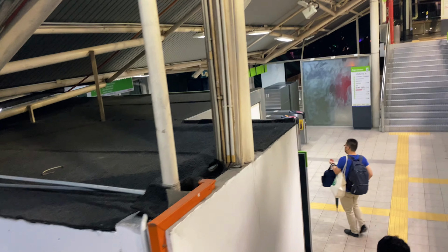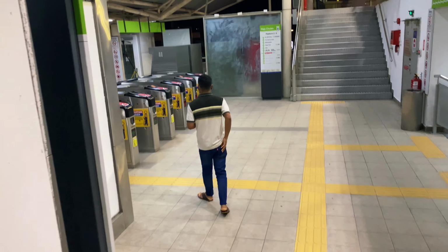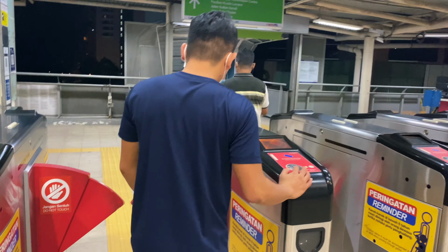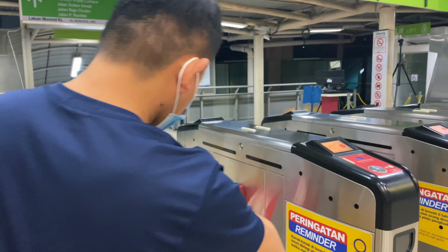So, we arrive at Raja Chulan Monorail Station. It's a Malaysian elevated monorail train station that serves as a part of the Kuala Lumpur Monorail. Located in Kuala Lumpur, it opened alongside the rest of the monorail service on August 31, 2003.